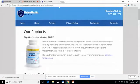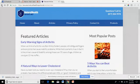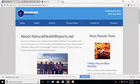Not a great page. I'm not really interested in hacking this because it's pretty boring, but I would save the website and I would save the page. I probably wouldn't even screenshot this whole page. So let's go back and see what else we can find.